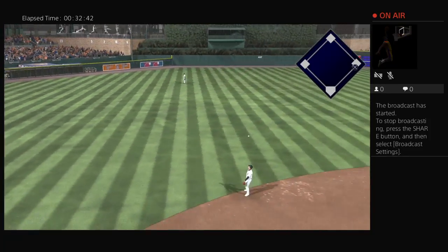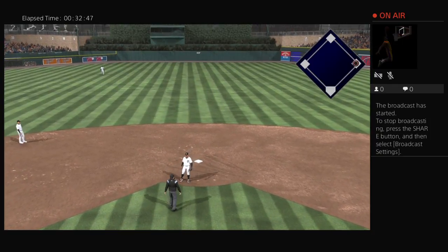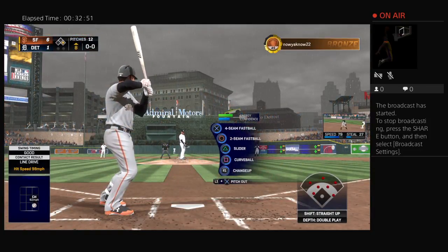3 in a row. And a base hit, so the leadoff man is on to begin the inning. Well, that's his third hit of the night, and are you surprised? That's 3 singles. Now sits 3 for 4 with 3 singles. Not a bad night.